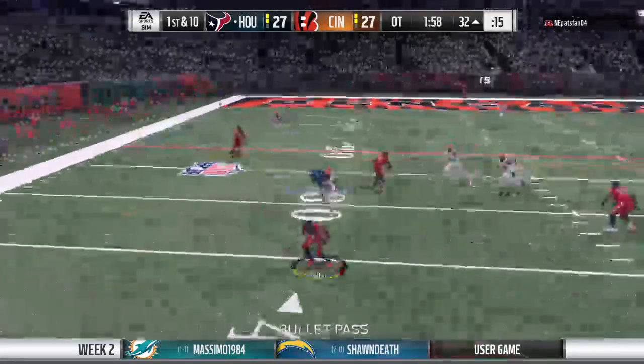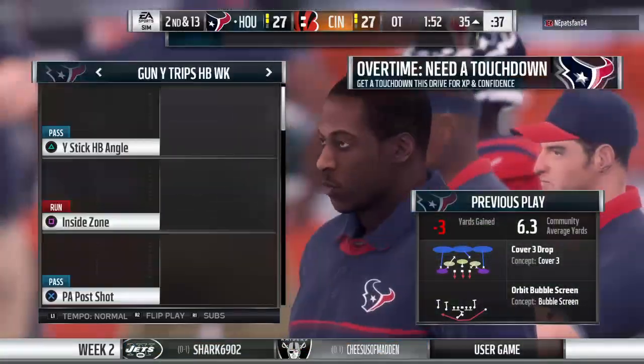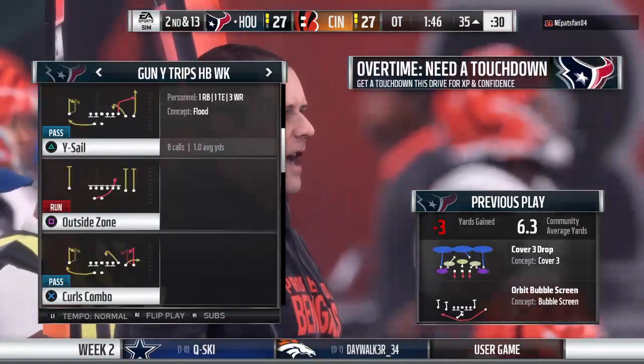Watson on first down. Completion left side to Miller. And that play is blown up, losing yardage back at the 35. That'll set him back with a loss of 3 on the play, and that'll make this a 2nd and 13.